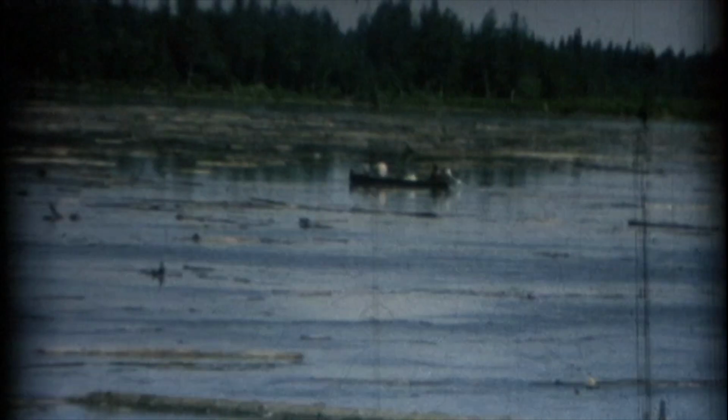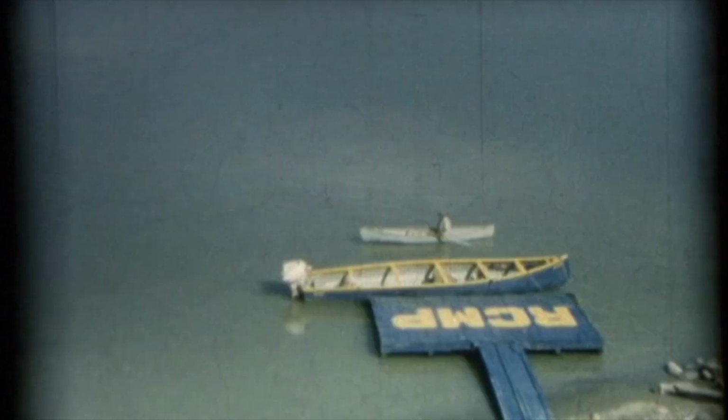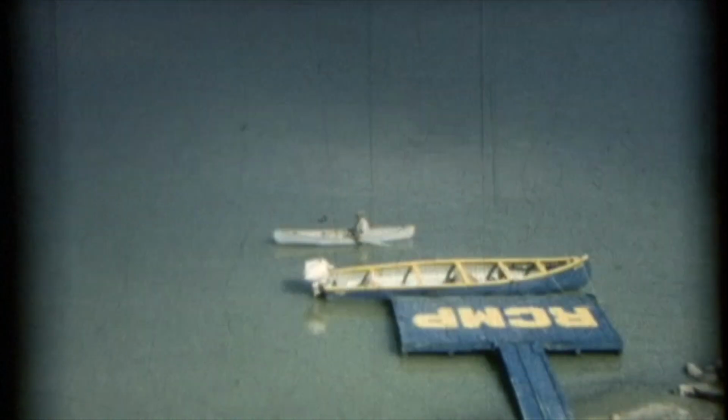As I went through this footage, one thing that struck me was how often I saw canoes, either lying along the shore or being used by people. This is the Mackenzie River, and it's a lifeline to all these small communities, and it's clear that at this time, canoes were a major part of that. Even the RCMP detachment had a canoe.